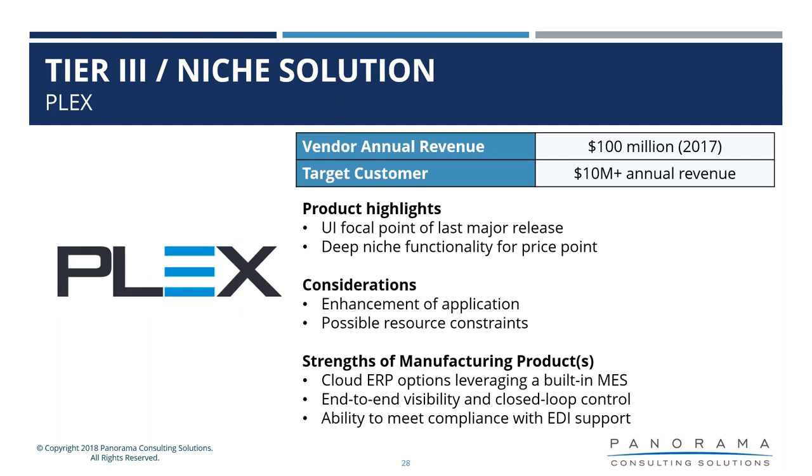The next solution here is Plex, and again, we position Plex as a tier 3 niche solution. It is scalable. There are multiple companies that are billions of dollars that are running Plex, and then there are also multiple companies that are below $10 million that are running Plex. So it's a scalable system for the functionality and the price point that you get here as well. Plex is very strong in the automotive industry, much like IQMS. They're gaining market share in other industries outside of automotive, outside of discrete manufacturing, even process manufacturing. It's not a focal point for them, but they are gaining some market share there.